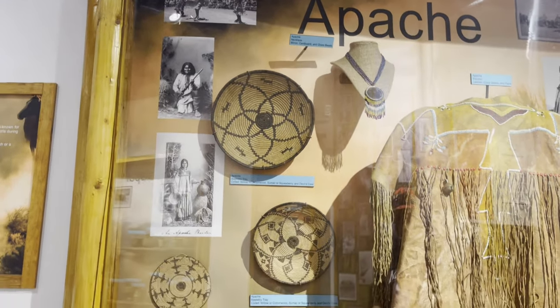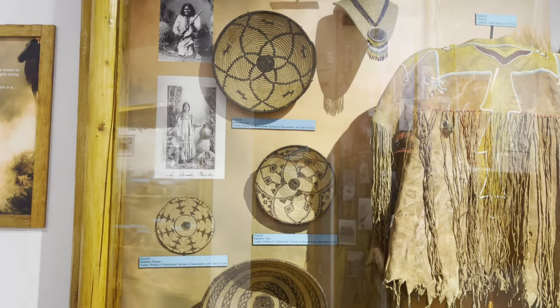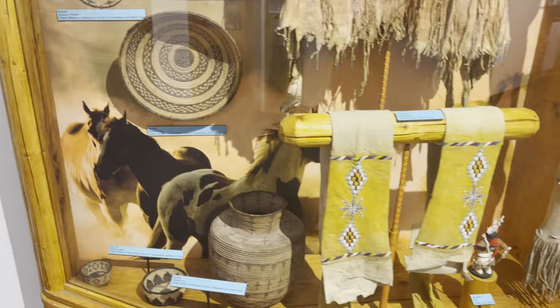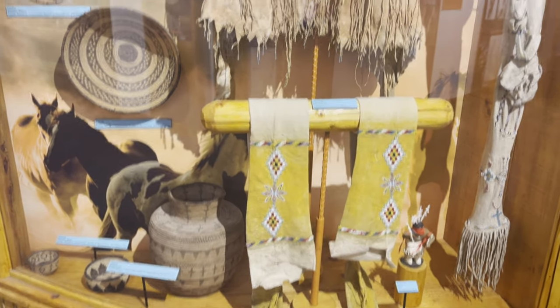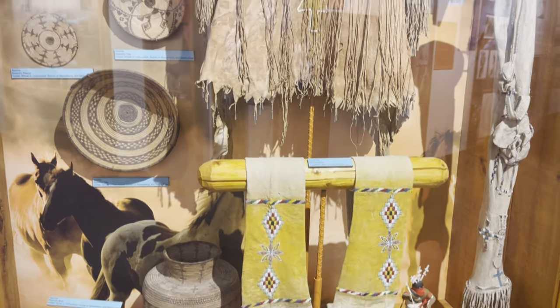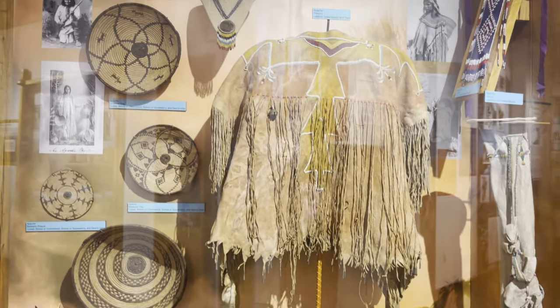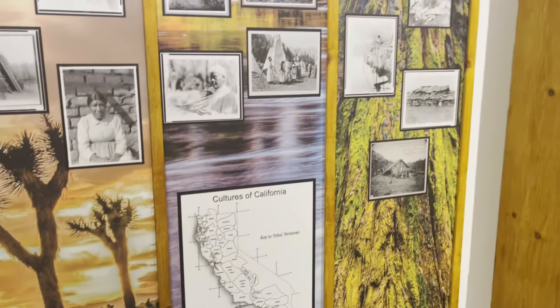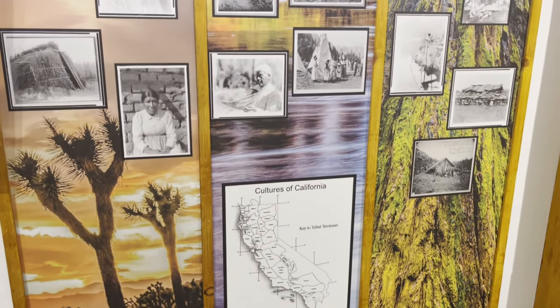Arizona, and the Navajos are up in northern Arizona. Not one thing wasted from an animal. Cultures of California.